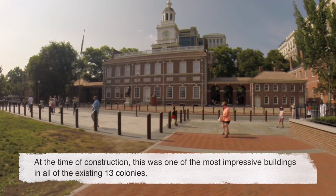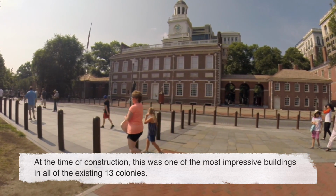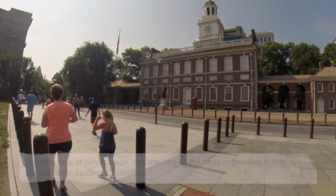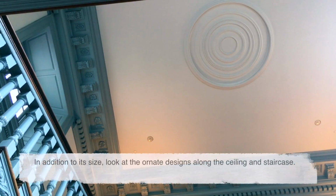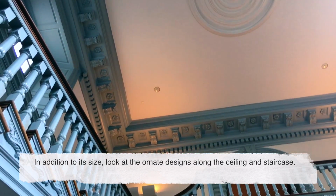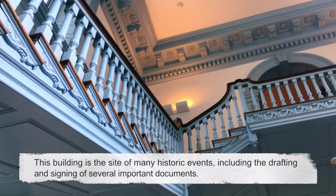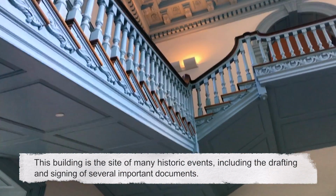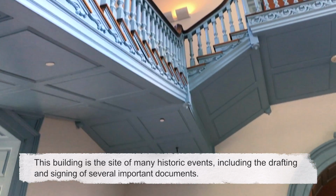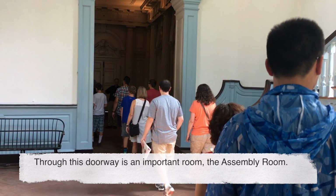At the time of construction, this was one of the most impressive buildings in all of the existing 13 colonies. In addition to its size, look at the ornate designs along the ceiling and staircase. This building is the site of many historic events, including the drafting and signing of several important documents. Through this doorway is an important room, the Assembly Room.